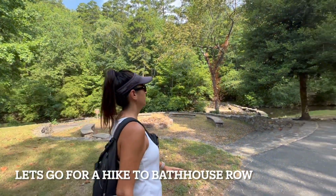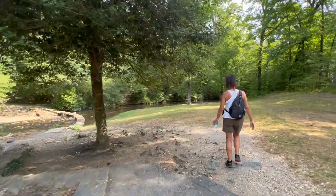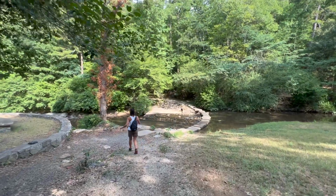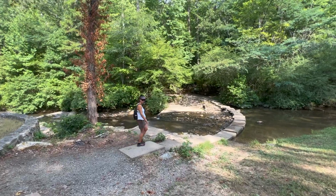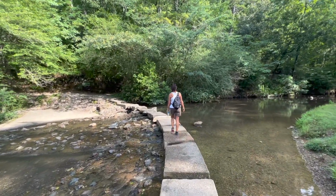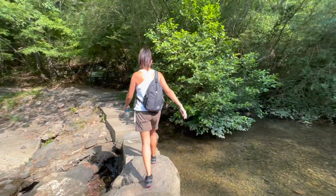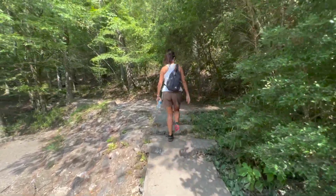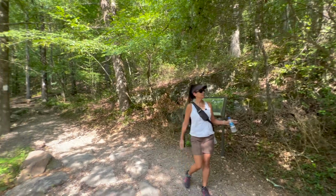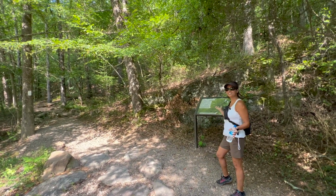Going along the trail over here, you cross over the creek, and this is the main access to all the trails. There's a little bridge made out of concrete blocks here, so let's go across. Really pretty. And this is the main starting point with all the trails coming right off of it. To your right will be the Sunset Trail, and off to the left are all the little trails that lead towards the bathhouses. So let's get going.